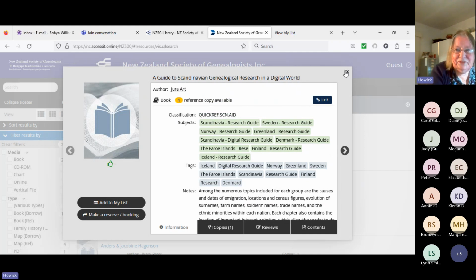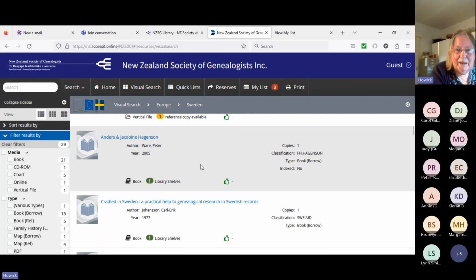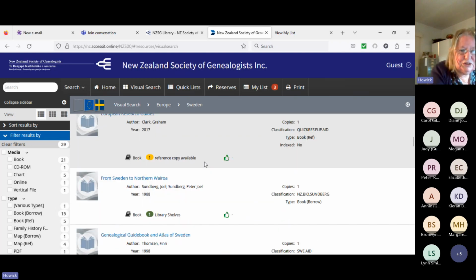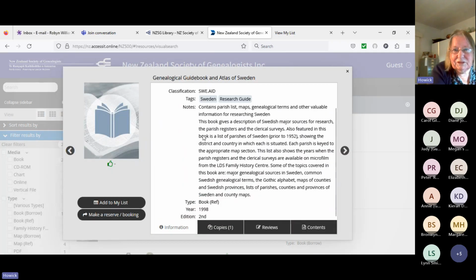Now, you may be able to find some of these books in your local library, or if you're in Wellington, in the National Library, I'm sure that some of them will be in there as well. So it's a good guide to some of the things that you may find useful in your research. Genealogical Guidebook, an Atlas of Sweden. It contains parish lists, maps, genealogical terms, and other valuable information for those researching in Sweden.